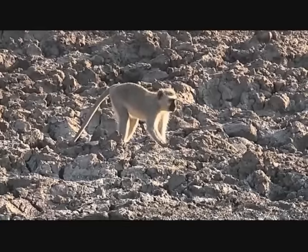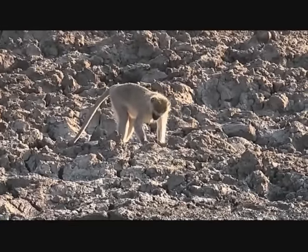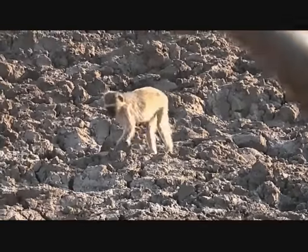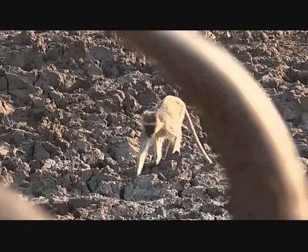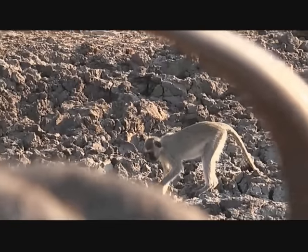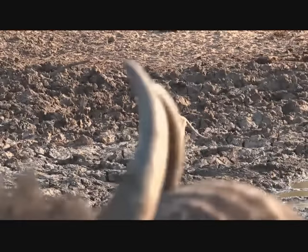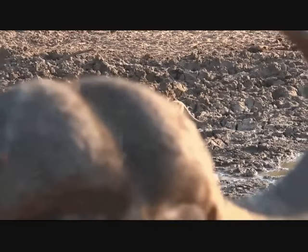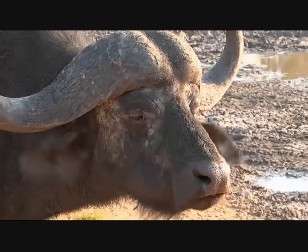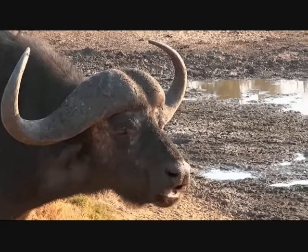Interesting to think that that monkey would be underwater now if it was November or December. This water will fill up considerably in the summer months during our rainy season. And these little monkeys are omnivorous, so there is a chance that it could be feeding on little insects that have died. But I'm guessing it's possibly seed pods blown off trees that are easy to see and collect on this open ground.